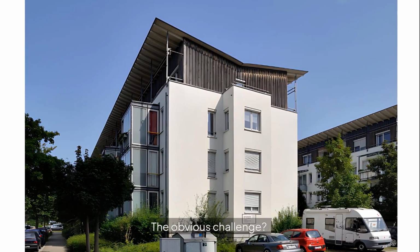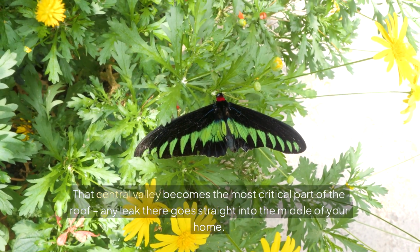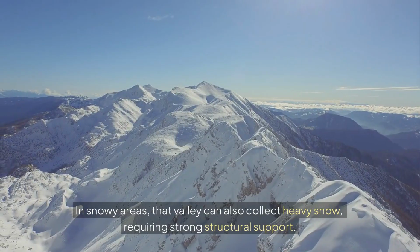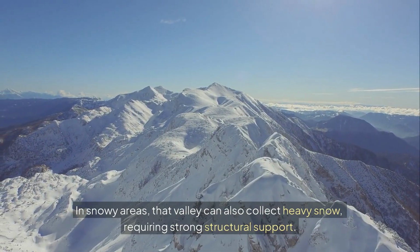The obvious challenge? Water drainage. That central valley becomes the most critical part of the roof. Any leak there goes straight into the middle of your home. In snowy areas, that valley can also collect heavy snow, requiring strong structural support.